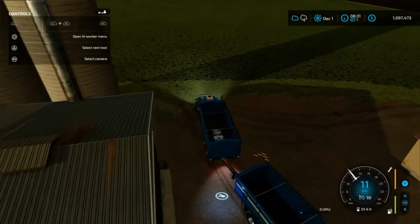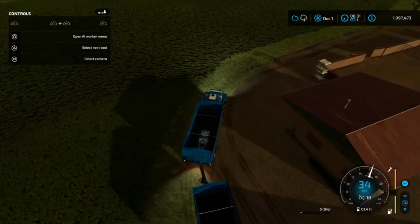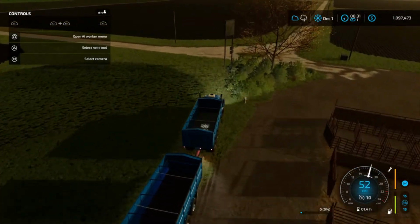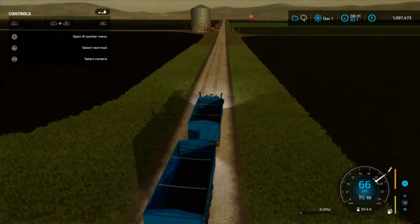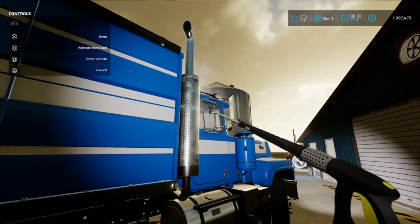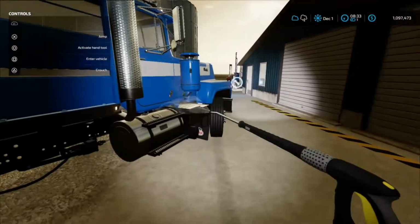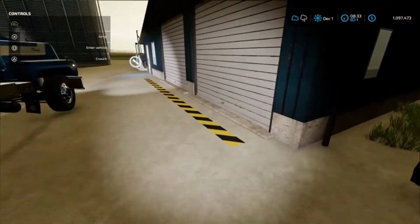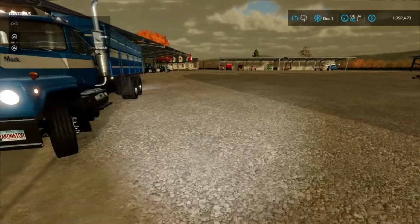Why don't we just bring the truck on back? We'll get her washed and let's see if we can do a little shopping. I mean, after all this money, it'd kind of be wrong not to do a little shopping, right? Looks like the truck is all done. So, why don't we take a little look and see what we have.